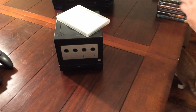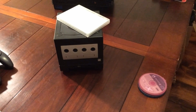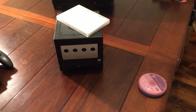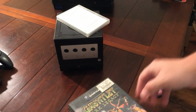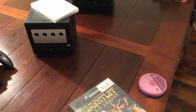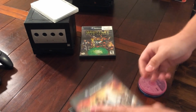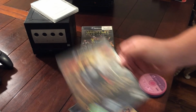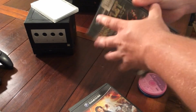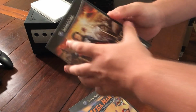A bunch of loose games and not loose games. So we'll go with the box ones first. All of these will be going on my shelf for the collection. So push this over out of the way. We got Gauntlet, Dark Legacy. Lord of the Rings, The Return of the King. These, I believe, are all complete. I might have got them mixed. But that one's got Lord of the Rings.